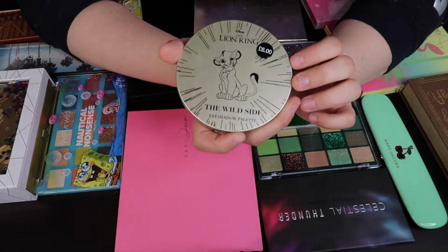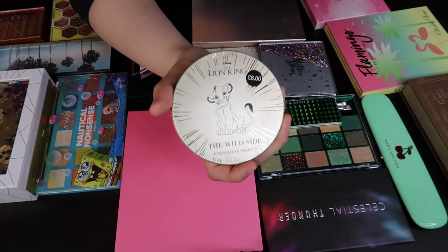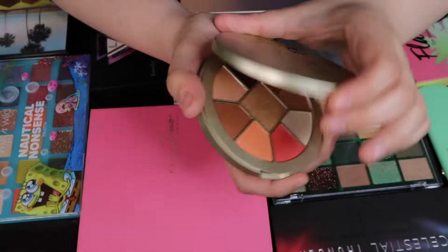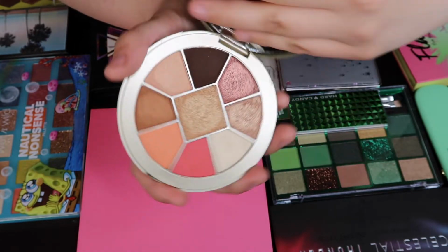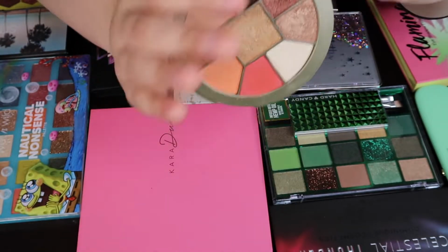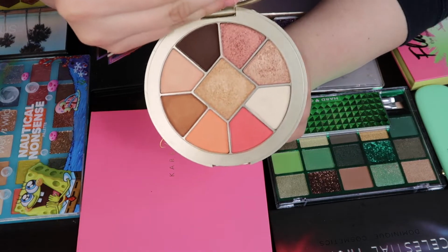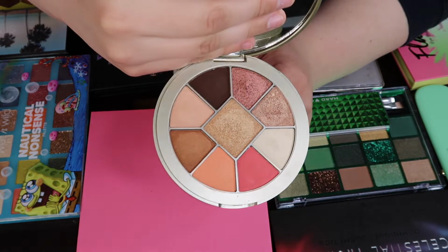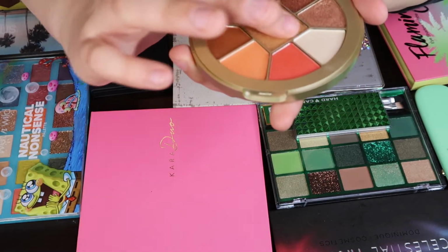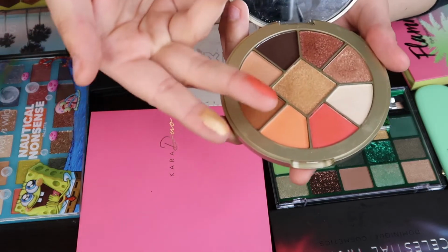This is the Wild Side palette from Primark. It was actually bought for me while I was in Scotland. Let me zoom you guys in just a little. This is what the packaging looks like. This palette is no longer available. Let me try to get the mirror out of there. Nah, this way's better. Sorry, I'm upside down, so I don't normally film this way. But this is what the palette looks like right here. This palette is amazing. I really do enjoy it. It's really soft, and for the price, it's amazing.